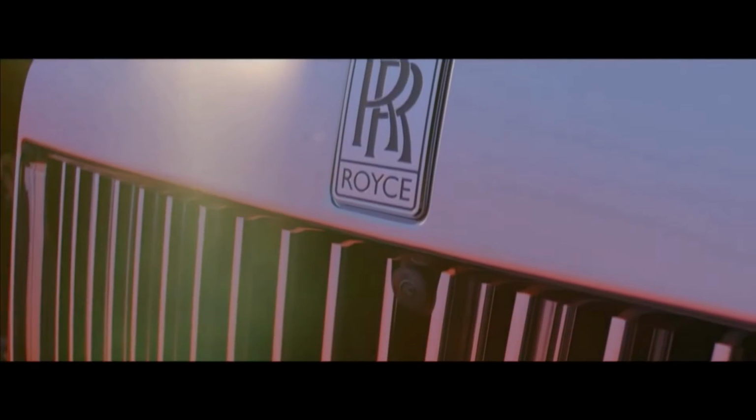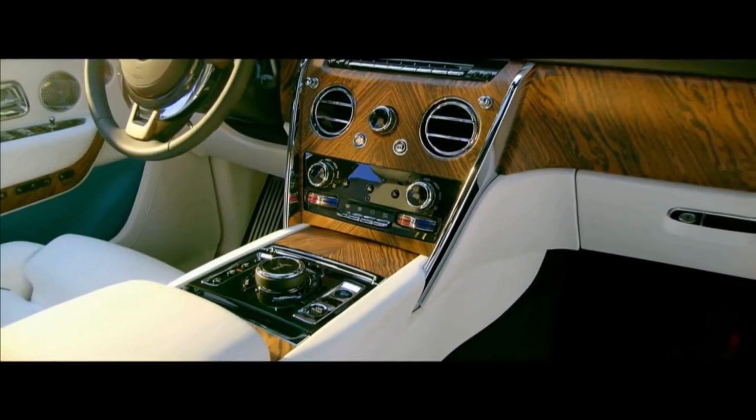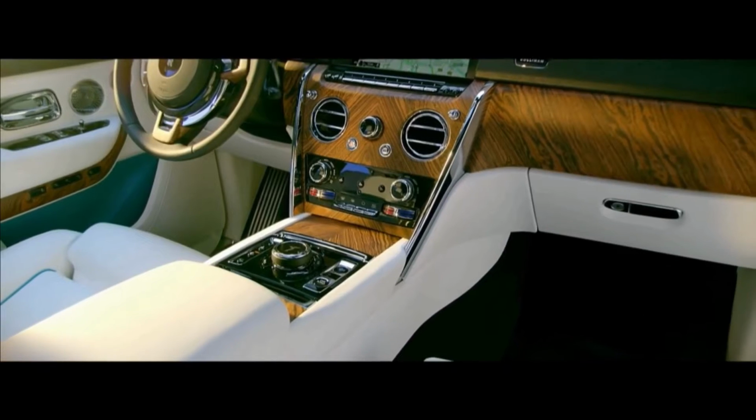There is a limousine positioned higher on the road. You have your command sense of driving experience. You have your luxury that you would associate to this beautifully crafted cabin space. Cullinan, like every Rolls-Royce that leaves the Goodwood plant, is ultimately bespokeable.